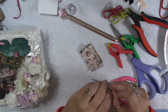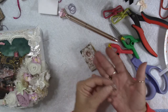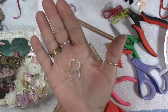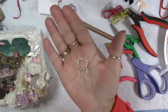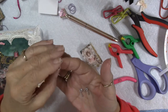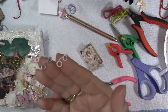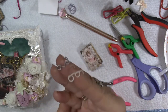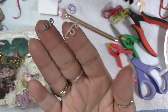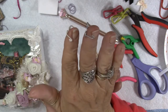This pair I spray painted silver. I have some silver Rust-Oleum paint, so I did paint these silver. And then here's our little white pair. So there we go. Super duper cute. Let me put them kind of over my finger here. That might make it easier to see what they look like. So that's how I did those.